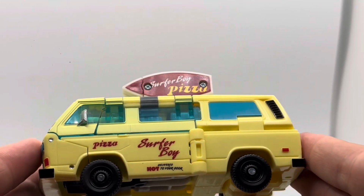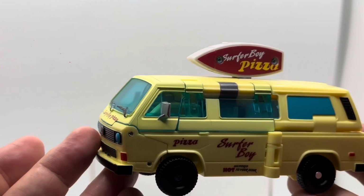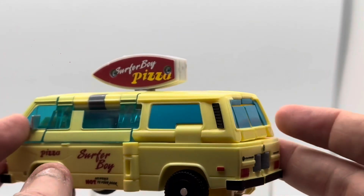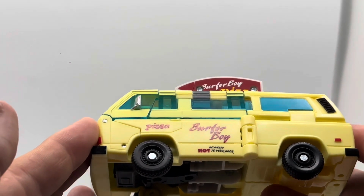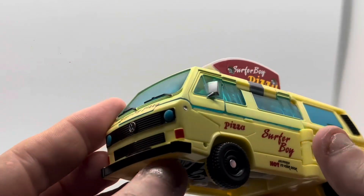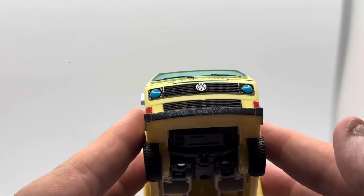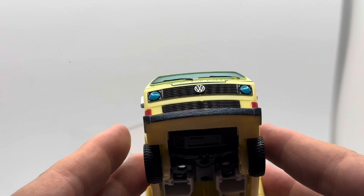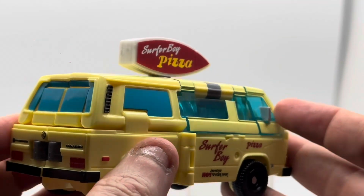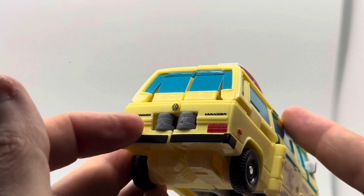We've got the Surfer Boy Pizza sign on the top. We've got those transparent blue windows along the front, apart from the back, where it is paintwork. We've got lovely decals on the side about pizza, Surfer Boy, you know, delivered hot, etc, etc. The Surfer Boy Pizza logo follows us around. There is the Volkswagen official logo, so it's very nice that we've got that here. We've got painted wing mirrors either side. There is some lighting detail.